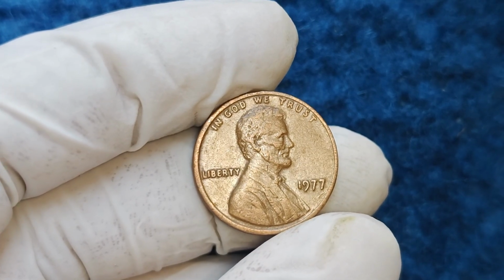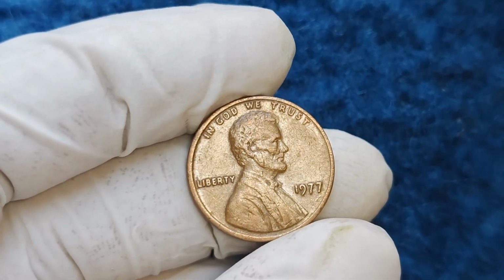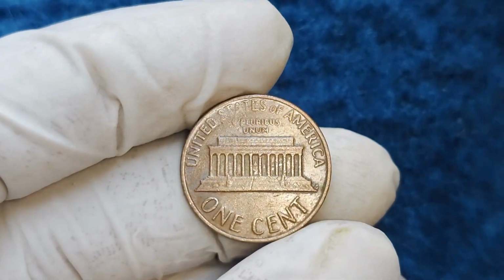Imagine this: you're digging through your old coin jar, maybe looking for some laundry money, and boom, you find a penny that could be worth over $1 million. Sounds crazy, right? But it's absolutely possible today.